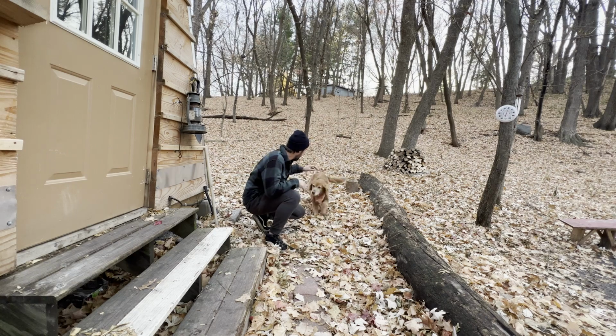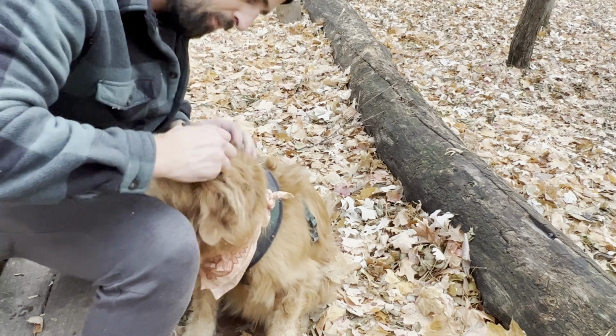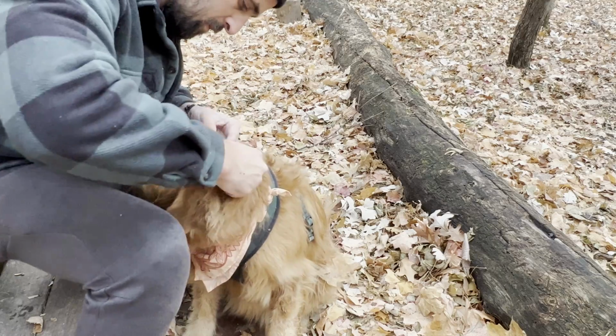All right, now before we get in and really get settled, we gotta take some of these burrs off of Ellie.